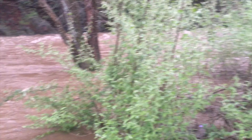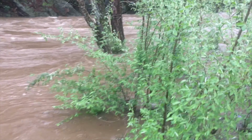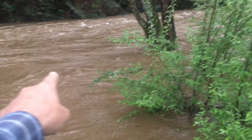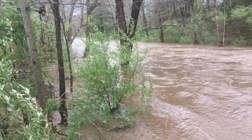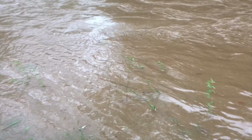Here's another shot of the creek coming down through here. I did a video a few weeks back called Social Distancing, and I was standing right out along that tree. And you can see where the debris has washed up on the shore here. Water's got to get up pretty good to get in this hay field. I've never really known that to happen.